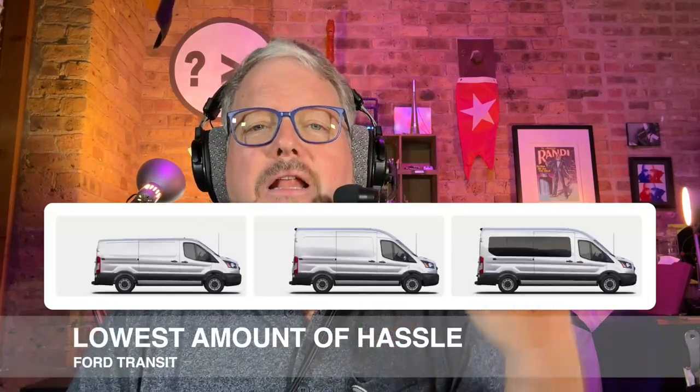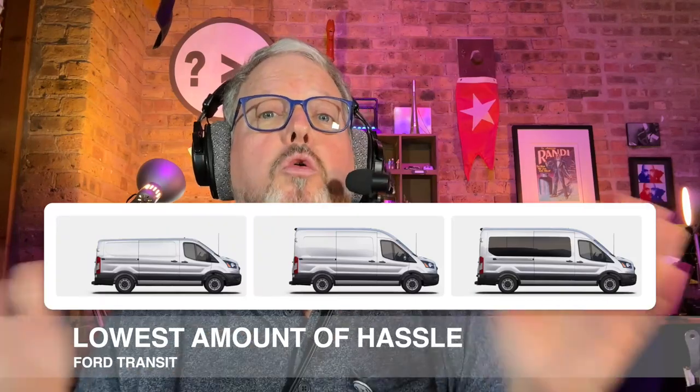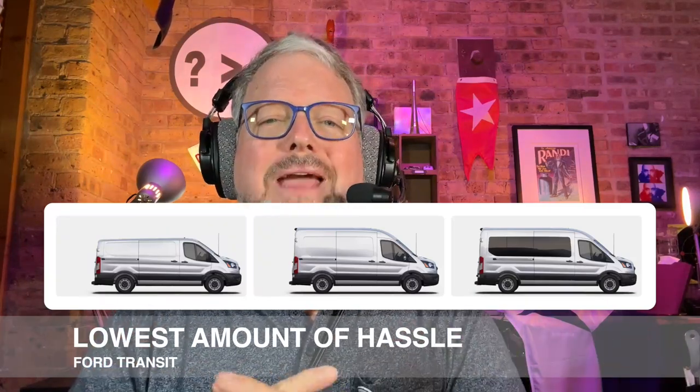And I base that largely on the fact that they're so common, there's so many of them, and there are so many places you can get service for them. Of all the vans there are out there, with the exception of the Chevy Express, the Ford Transit is the one that you can get service done almost everywhere. Almost every Ford dealer will service your Ford Transit, where that isn't true for ProMasters and especially Sprinters. There are very few places that will work on Sprinters, even at Mercedes dealerships.